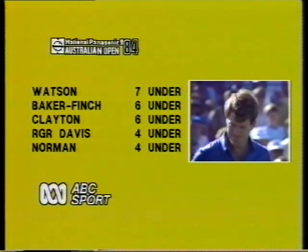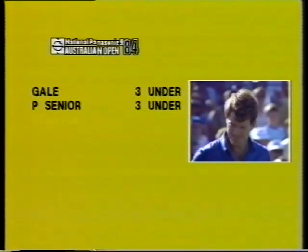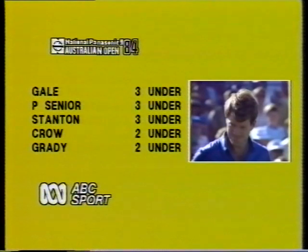And with him, Mike Clayton, who had a 67, the best round of the day, and really came into it with a vengeance. Three shots from the leader, Roger Davis, who had a 69, and Greg Norman, who had a 71. And then at 3 under par, 4 away from the leader, are Terry Gale, Peter Senior, and Bob Stanton, and a shot behind them, Jamie Crowe, Wayne Grady, and also New Zealander Simon Owen.